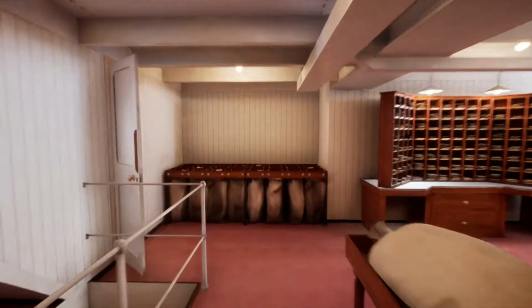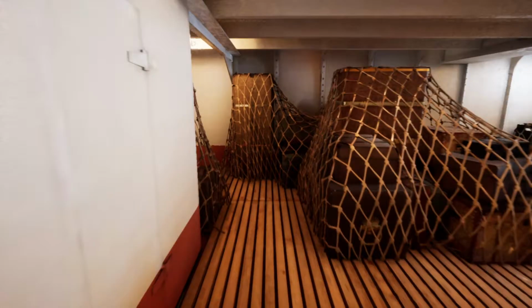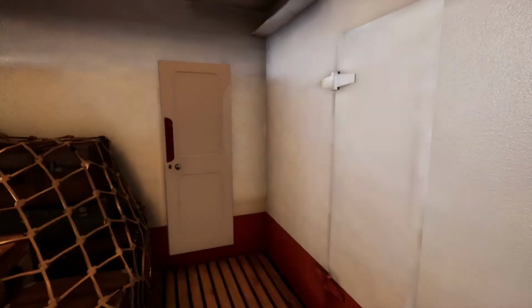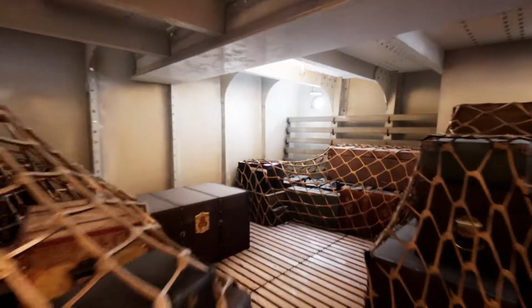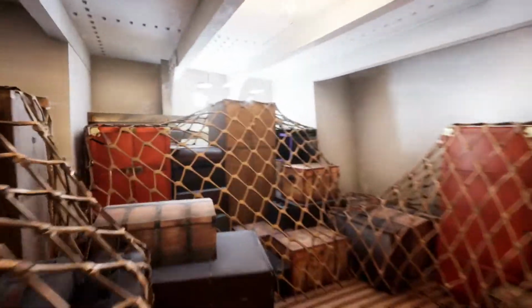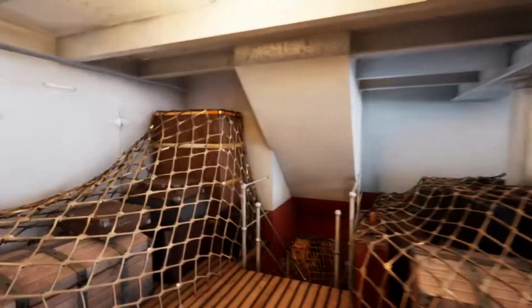Let's go back up the stairs, into the forward. Now I just want to let this load a bit. As we can see, it is kind of a bit... Shut that door to allow that to unload, to not be rendering on my CPU. So this is forward of GDAC, I think. Because there are a few portholes on the outside of this, so it's not below the waterline. I think the waterline is about here with reference to the anti-fouling.